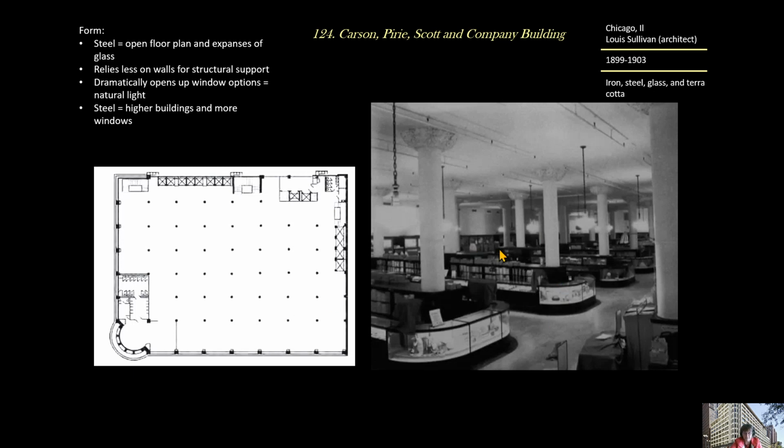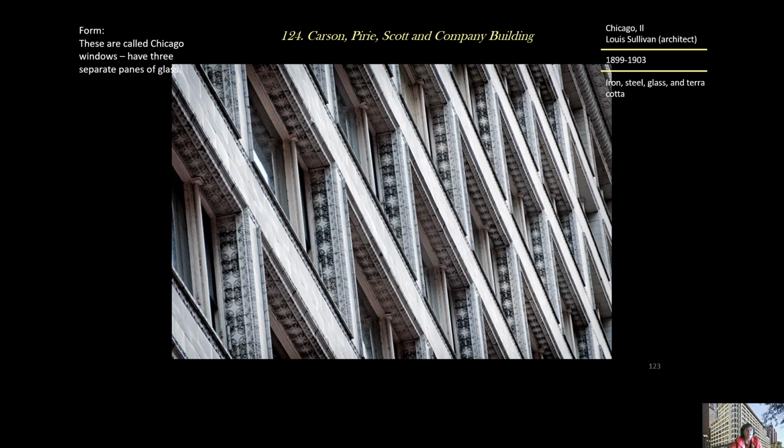If we had walls back here in this back sector, no natural light would be able to penetrate. So we're really dealing with natural light from the outside big windows, steel to make these taller, and an open floor plan to allow that light to flow around.